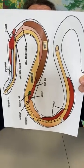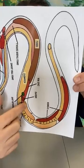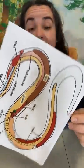But a lot of their other organs are going to be long and skinny too. For instance, their livers, their kidneys, and some of their smaller organs here. Because this animal is long and skinny, their organs have to be long and skinny.